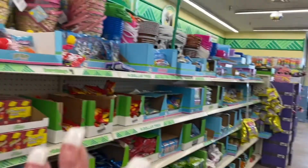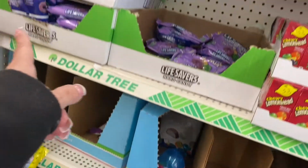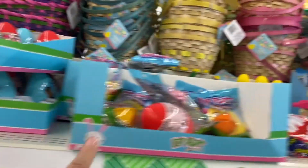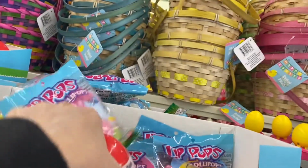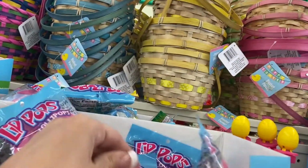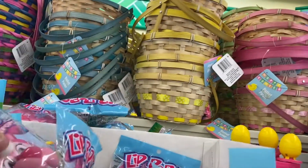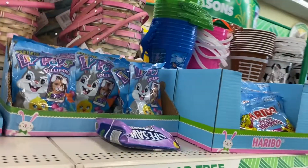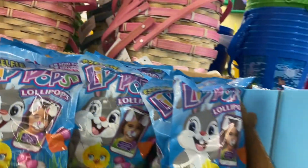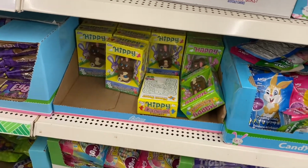We have all of the Easter candy for the baskets. So we have the jelly beans along the bottom. These are lemon heads, and those are the little chick and bunny. Here's the Easter egg ones. These are nice. What are these? Lip pops. Oh, those are cute. I don't think I've seen these. Look at these. Those are nice. And then you have these. Here's some lollipops. The Starburst. Here's the chocolate bunny.